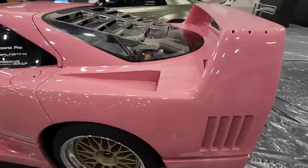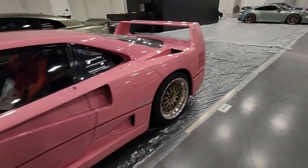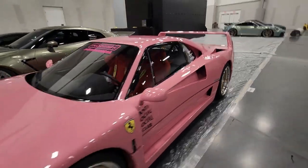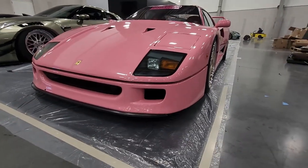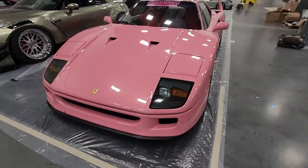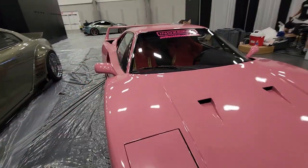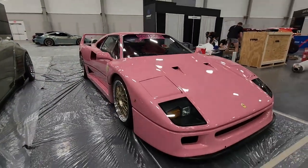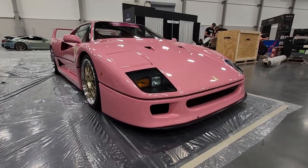Inozutech, the wrap company. They make this wrap. It's beautiful. This F40 is completely wrapped. This is not a paint job. This is some of the best looking wrap film I have ever seen. I am not in this part of the industry, but I see a lot of cars, and man, is that beautiful. I love the F40. Who doesn't love the F40?